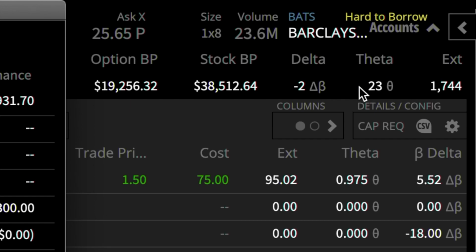So theta is 23. Again, that's low, but we don't have that much capital deployed. When you have a good balance of defined risk and undefined risk, your theta number is not going to be super big. And just remember, theta is a good indicator of how much risk you have on. So pretty comfortable with 23.